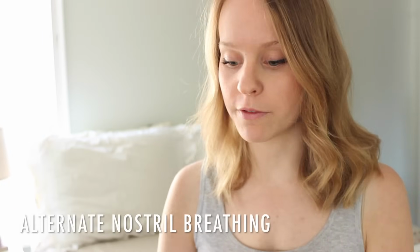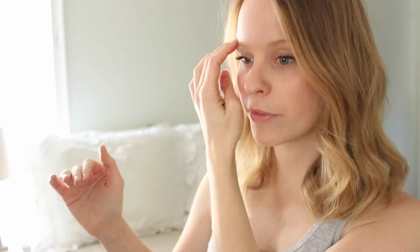The last technique that I'm going to share with you guys is called alternate nostril breathing. I'm sure some of you have heard of this one. There's a few ways that you can do this with your hand. The most traditional, I believe, is where you will leave your thumb and your outer 2 fingers open, and then these 2 will close.